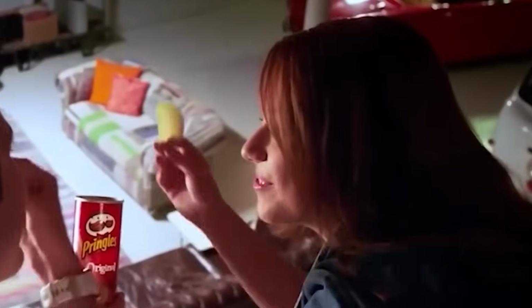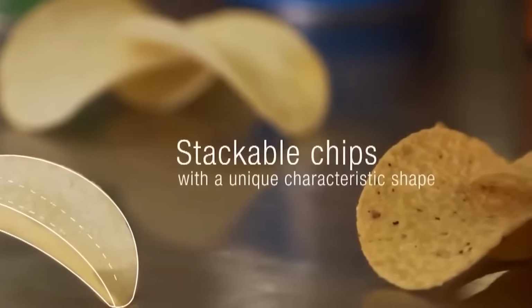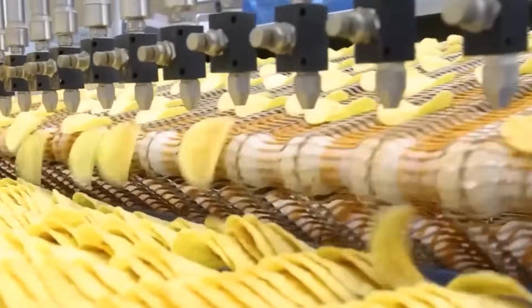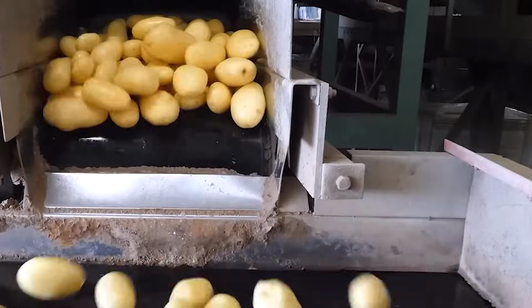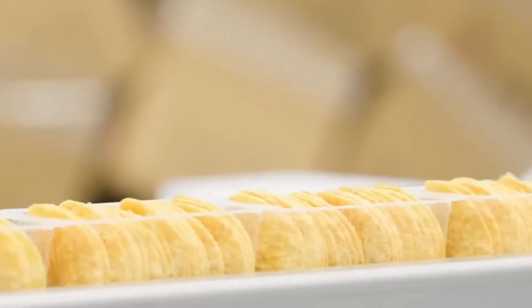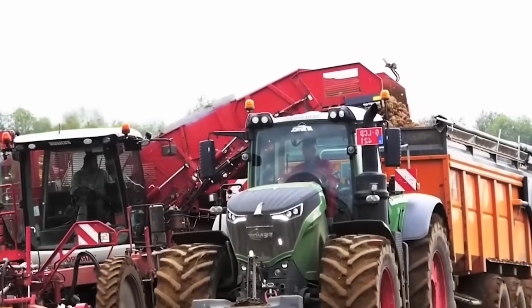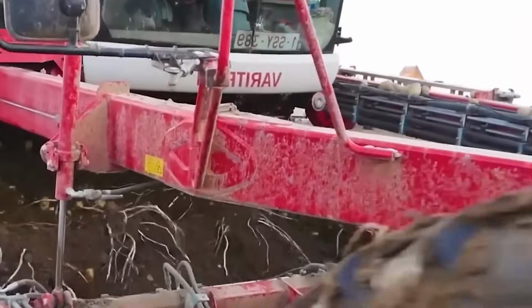Pringles are created from a specially formulated dough made primarily of dehydrated potato flakes, starches, and seasonings. The process of making Pringles in a factory involves several key stages, each meticulously designed to ensure the final product meets strict quality standards. It all begins with selecting the right raw ingredients, primarily potatoes, which serve as the foundation of the chips. However, not just any potatoes will do.